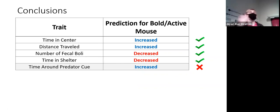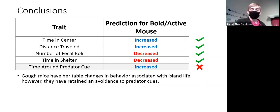So in a situation where there's potentially predators around, but you have no direct evidence for it, Gough mice really don't care. They'll travel wherever they want, where mainland mice still want to reduce their chances of detection. However, when you place a direct predator cue in there, Gough mice still are very much afraid. So all this together suggests Gough mice have heritable changes in behavior that are associated with island life, but they have retained an avoidance to direct predator cues.